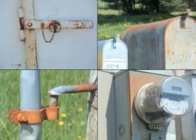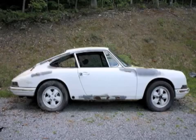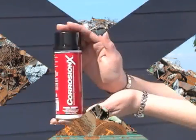Rust robs us every day of both time and money. It eats away at metal like termites gnaw at wood. It ruins locks, hinges, gears, cars, tools, and electronics. Anything and everything made of metal. If left untreated, all metal ends up here, in the proverbial rust heap.